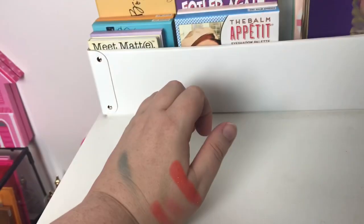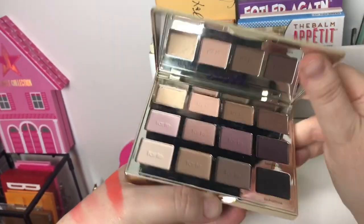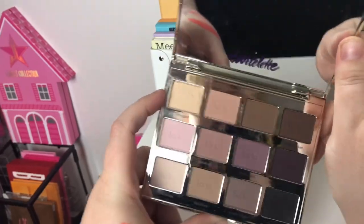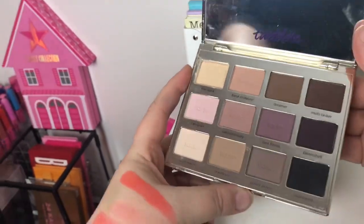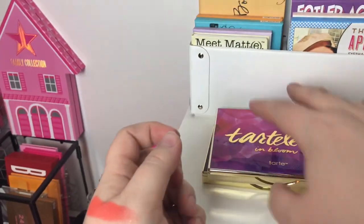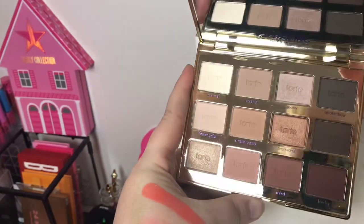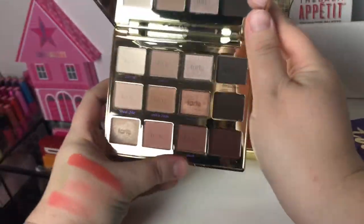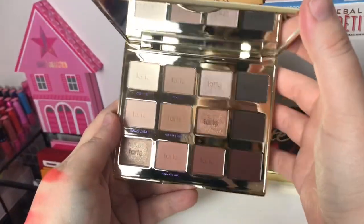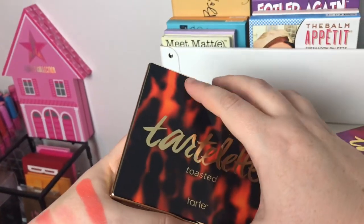Then we have three palettes from Tarte. This is the Tartlet. This came broken, so I tried to repress that a few times, but it's a matte. It's so hard to repress, and I have not used this. This is a Tartlet in Bloom. I have not used that either. I just bought them because, you know, all people are talking about them, and then I haven't got the time to use them. And now, oh, they smell nice.